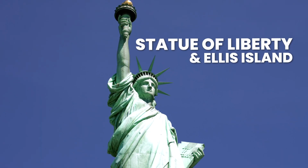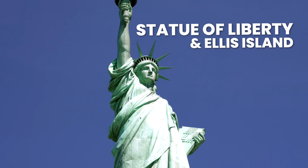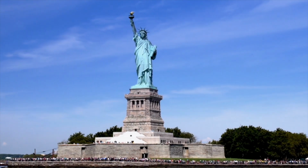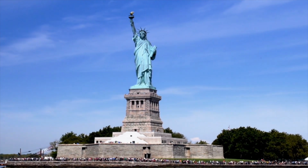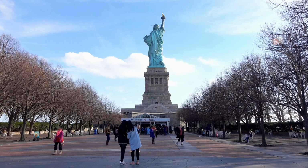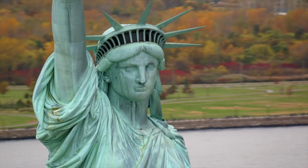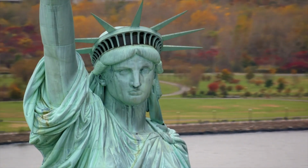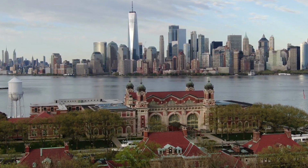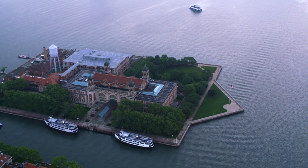Then we have the Statue of Liberty and Ellis Island. As a symbol of freedom and democracy, this is one of the most iconic landmarks in America and a must-see whilst you're in New York. You can take a ferry to see Lady Liberty up close, and if you book far enough in advance, you can even head up to the Crown. Then finish off your trip by exploring the Ellis Island Immigration Museum over on Ellis Island.